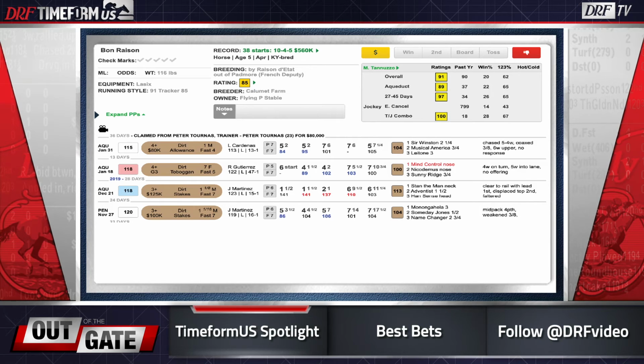Now, can Bon Raison get back to that form? I don't know. You're taking a bit of a gamble on a horse who's really gone the wrong way recently, but he's in the right kind of barn, and he's going to be a price in this race. I don't know if we'll get that 12-1 morning line, but frankly, given this horse's back class, I'd be happy with a price like 8-1. So Bon Raison is going to be my pick in the Tom Fool on Saturday at Aqueduct.